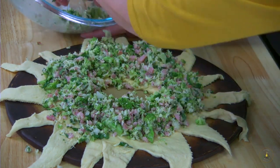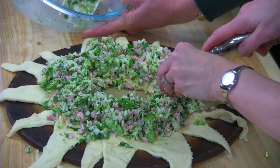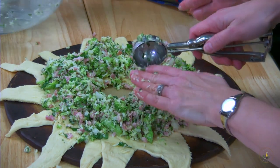Smells good. I can eat that just out of the bowl. It's so good. It's so healthy.